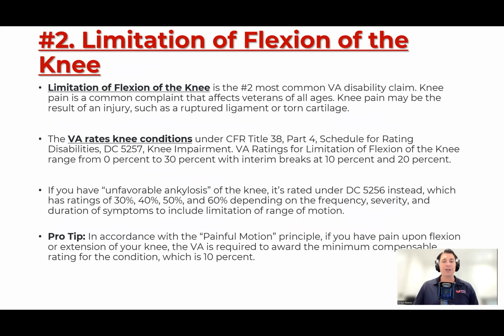Number 2, limitation of flexion of the knee. Again, this is knee pain. Very common. It affects veterans and across all demographics. Knee pain may be the result of an injury, maybe a ruptured ligament or torn cartilage or other issue. The VA rates knee pain under diagnostic code 5257, and it's rated between 0 and 30%.